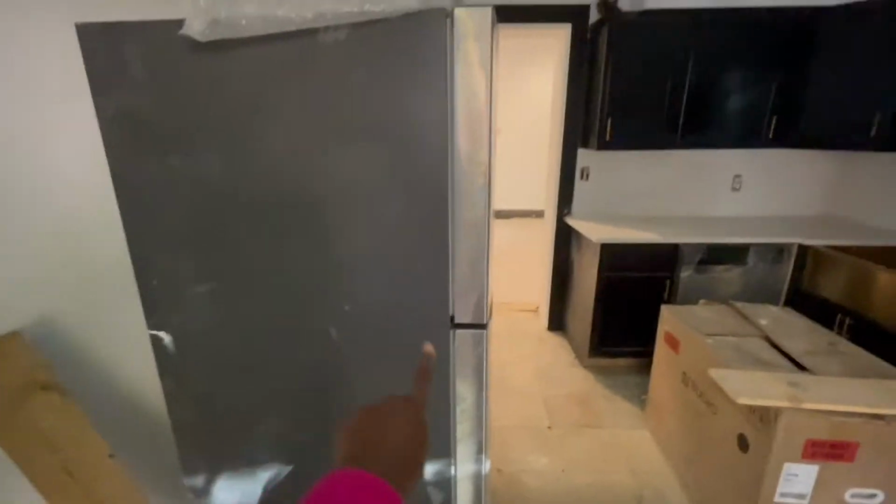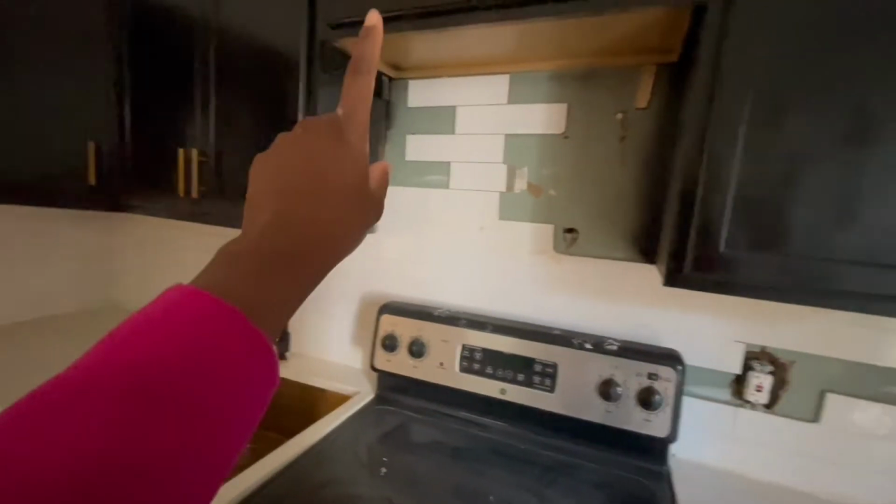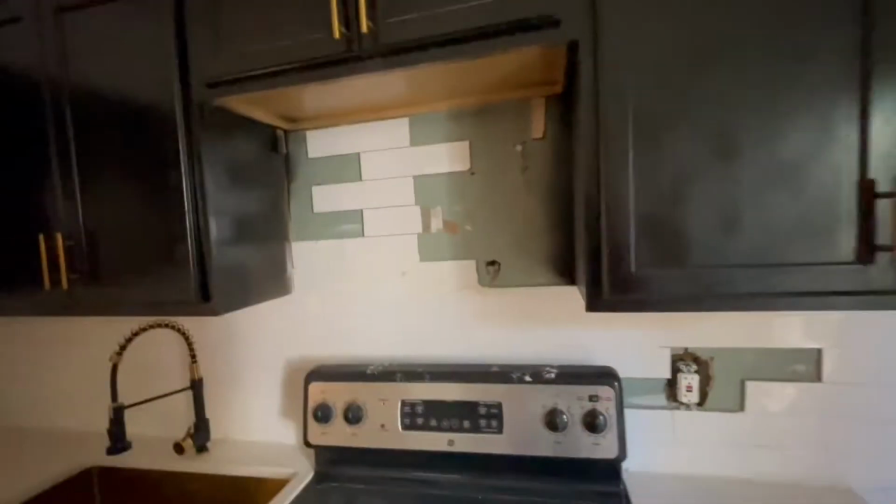All right, so this refrigerator is going right here. This is gonna be a nice open space, and we're gonna put a dining table right here. But this is the kitchen. Handles are in, so we got our nice handles. What this kitchen is missing is an over-the-range microwave. So I'm gonna go buy that today. We're gonna plop that right up in there. That's why it's missing tiles, because we're putting that above there.